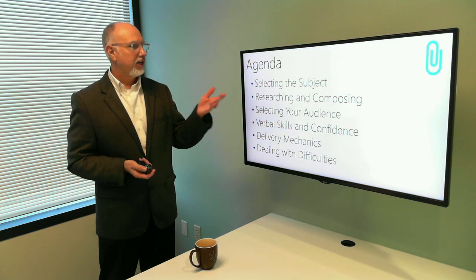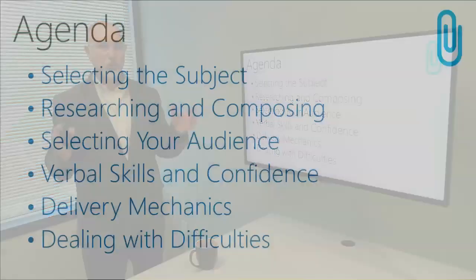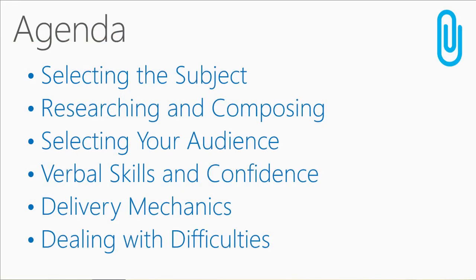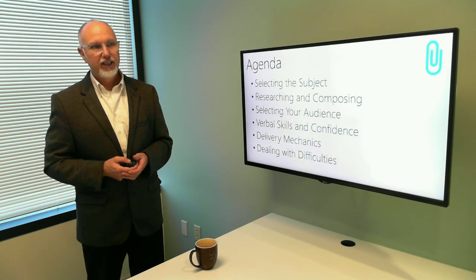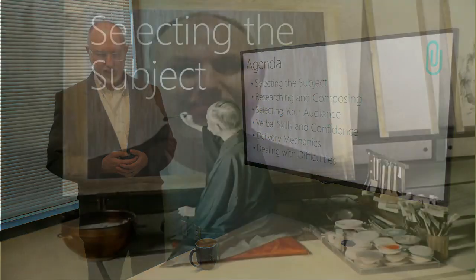Moving on, let's talk about the agenda. So I normally start off again by shocking everybody with an assignment. And then we start with what we're gonna talk about first. We're going to talk about selecting the subject, researching, composing your topic, selecting your audience, your verbal skills and your confidence, how to deliver correctly with the mechanics that you need, and dealing with difficulties, because in every session, there's always something that comes up that's unexpected.